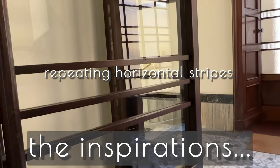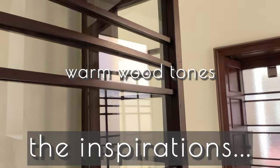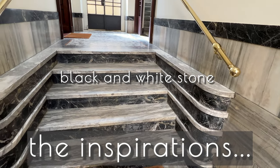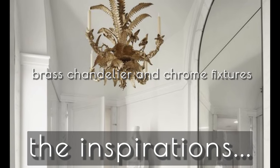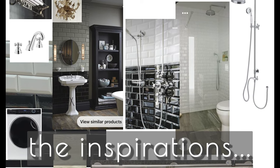I found the most inspiration right here in our very own building. The original detailing has such beauty. The colors, the finishes, the materials, the proportions, incredible. I also found great Pinterest inspiration, and then I went and made my own inspiration board.